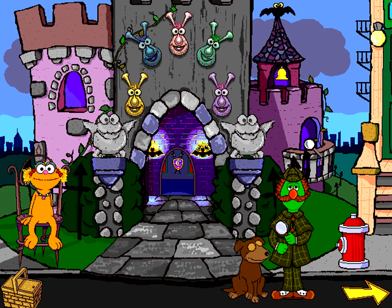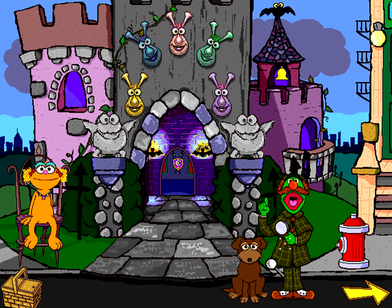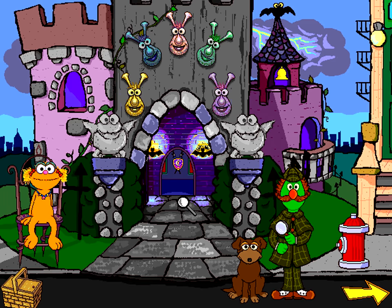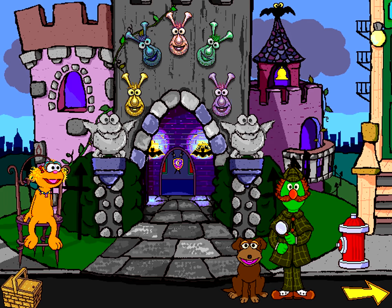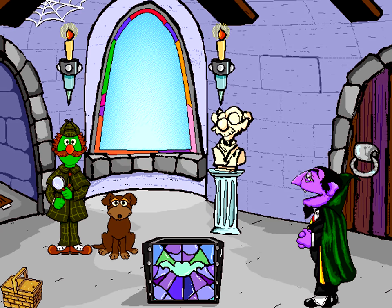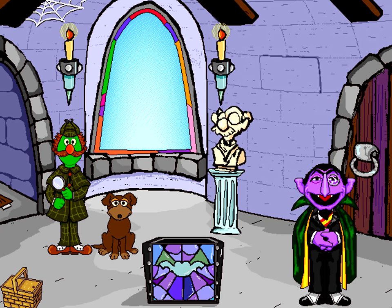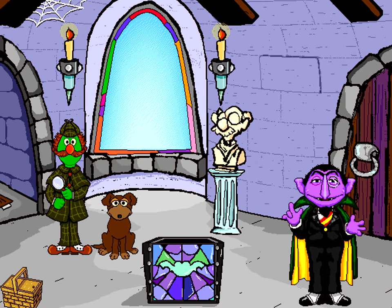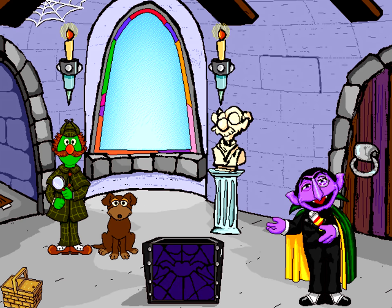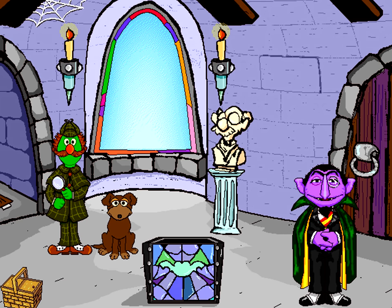Look, Watson, the Count has a bell tower. Greetings, Detective. I am putting together my new stained glass window. Can you help me? Click on the box and put each piece in the window.